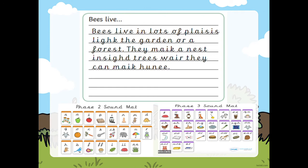Some of the children, if they're not quite there yet with writing sentences and writing this long, might just want to write shorter sentences, shorter captions, so they might just put in the garden or in the forest, or they make a nest, instead of making the longer sentences. But as we are moving into year 1, we do want to start to use those connectives such as and, and other words to make those sentences longer.